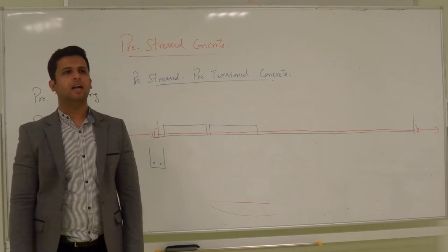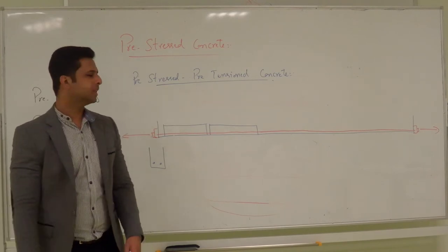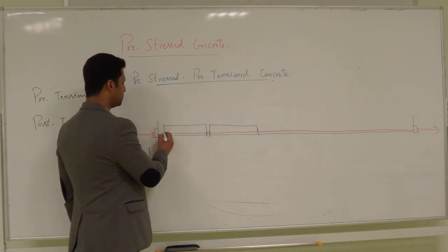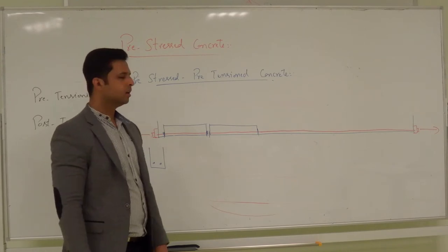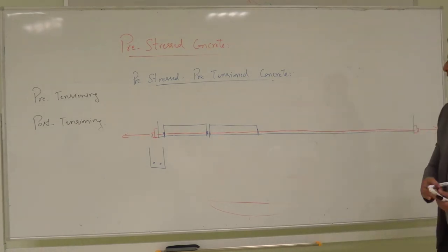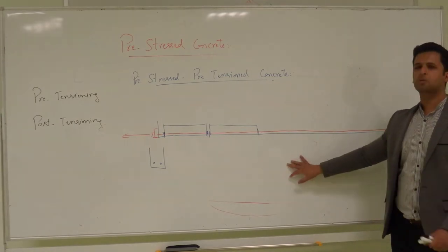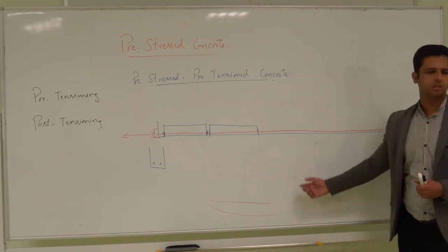Okay. And once the concrete is hard, concrete after 28 days become hard, then we cut from here. With the cutter, we cut it here. Before cutting, we can put a clamp so it cannot slip. You understand? So we cut 1, 2, 3 and so on, and once we cut, these beams will be having a pre-tension force inside them. So these types of beams are known as pre-tension concrete beams. Okay, pre-stressed, pre-tension concrete. Do you have any question in this?